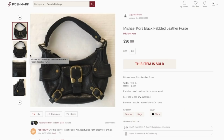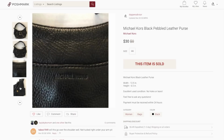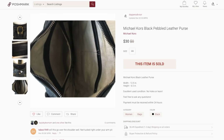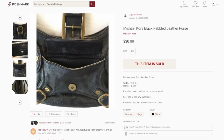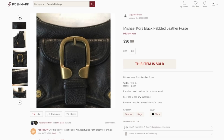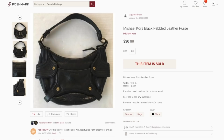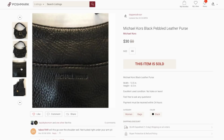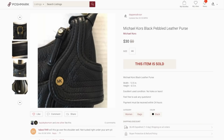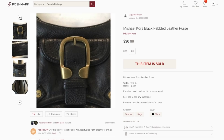Next is this Michael Kors purse, and this one I had listed for maybe 2 months. It was in really good condition. I thought the leather was very high quality, but it only sold for 30 bucks, and I was hoping that it would sell for a little more. I actually had it listed for 49 at one point, then I lowered it to 39, and then ended up accepting a best offer for 30. So if you see any Michael Kors purses, I still suggest you pick them up, even though the brand isn't as hot as it used to be, there's definitely still some good money to be made.